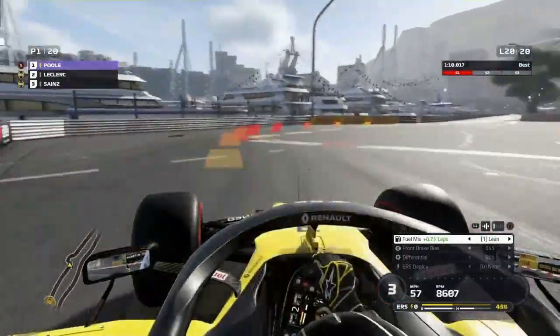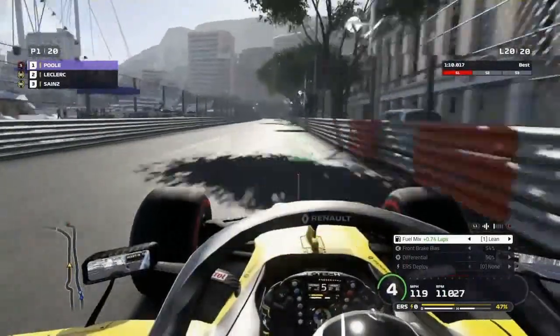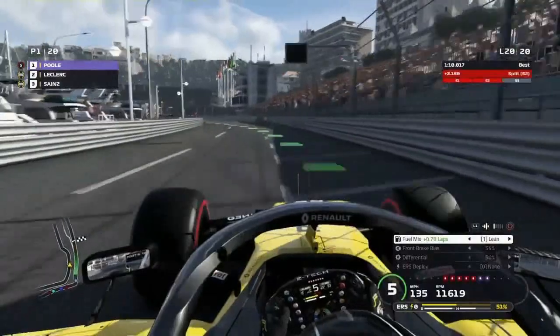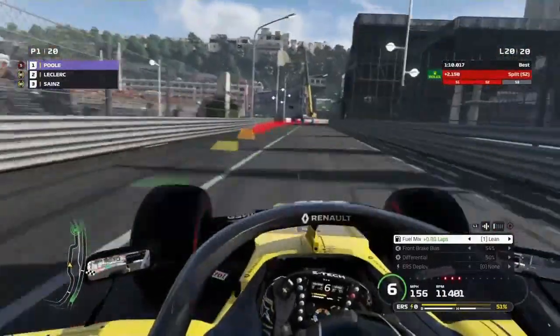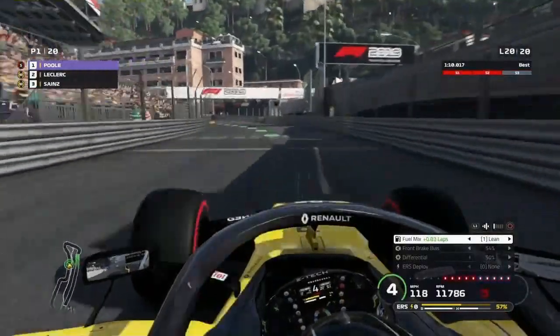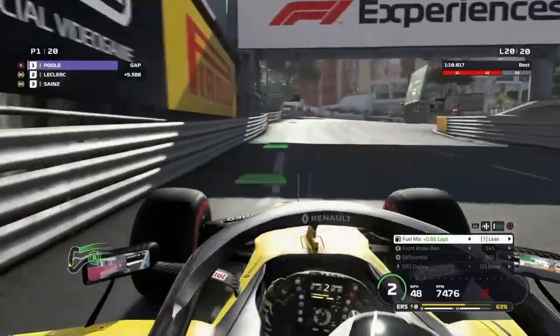But this has been a pretty serene drive. Has my cat gone nuts because she just dived away there? She did. I don't know where she is. There she is. But through the swimming pool for the final time. And yeah, it's been easy, folks. It's been easy. I'm not gonna lie on that one.